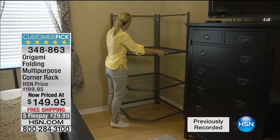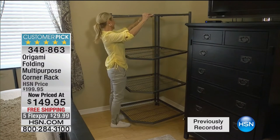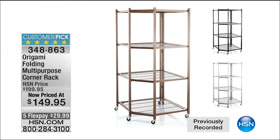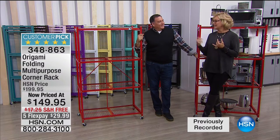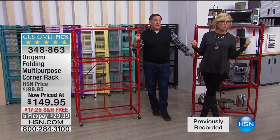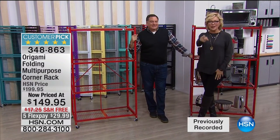I think we've got other colors there. As Origami has changed so many of our lives in such a positive way, we want to welcome you to stay with us tonight. We're going to take a quick time out and talk about some of the other Origami pieces next hour. We've got the laptop table, the shoe racks, so much more. Stay with us. We'll be back after this.